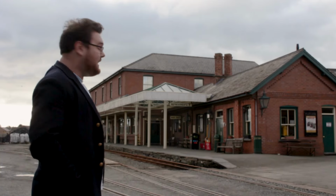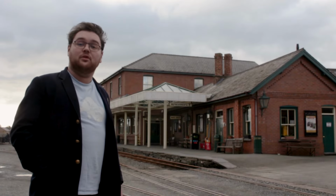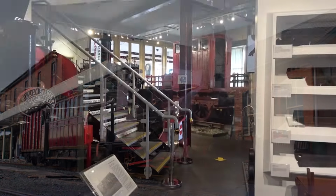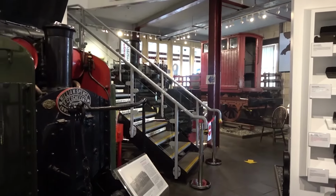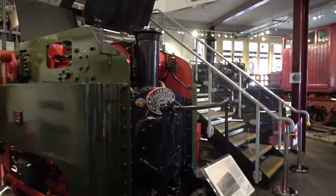Our story starts here, at the Talyllyn Railway in Tywyn, where railway preservation was born. The railway is home to the Narrow Gauge Railway Museum, a wonderful collection of historical narrow gauge artefacts from all around the UK and Ireland.